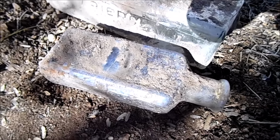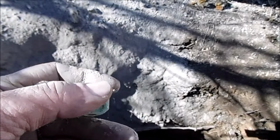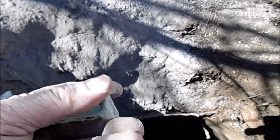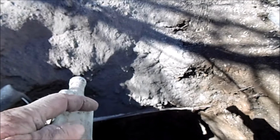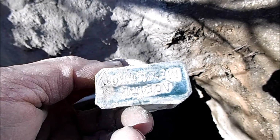Okay, there's a cork top, but it's obviously a late one. But what do we got here? Is it another one of those Mexican ones? Yes, it is. Must be a Mexican extract, but you know what they say. Mexican vanilla extract is much better than the American kind.